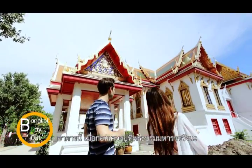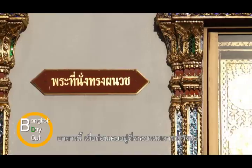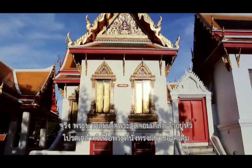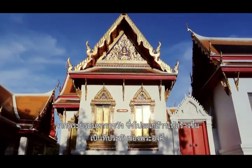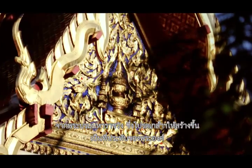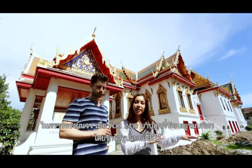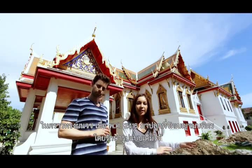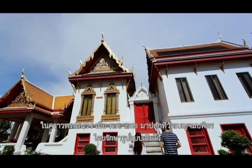Now, this building used to be in another temple in the Grand Palace. Really? Yep. King Rama V ordained as a monk in this building back in the Grand Palace in 1873. And he was so fond of it that when he built this temple later, he had it dismantled, brought here, and reassembled in exactly the same way.